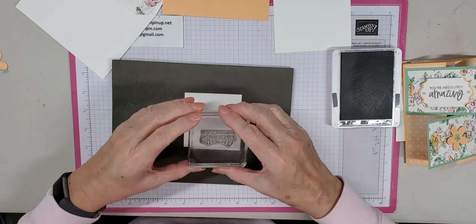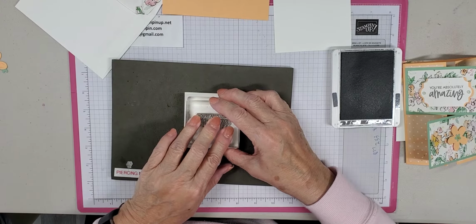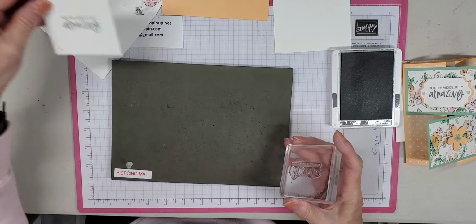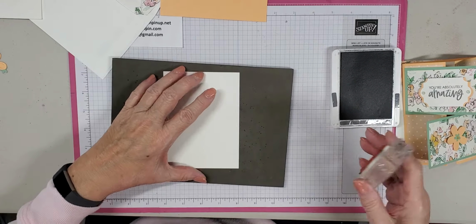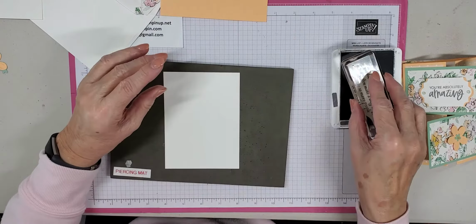And we will just stamp that down on here. That'll take care of that. Then we'll punch that out in just a moment. And then I will take the inside greeting. And this says, "The little things you do so well and so often make a big difference to so many people."